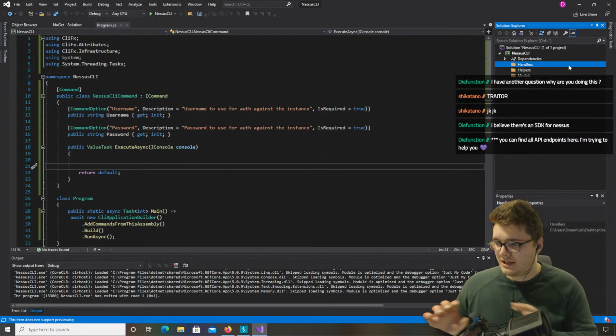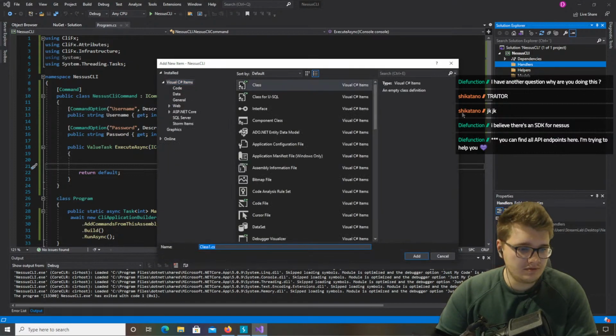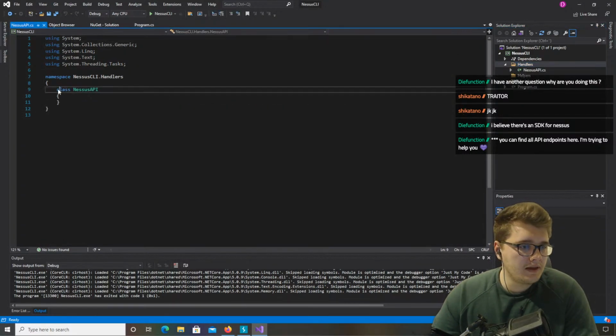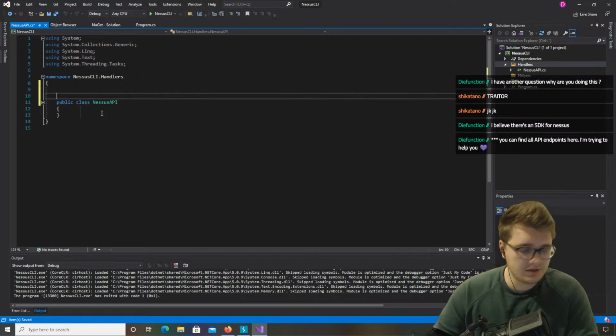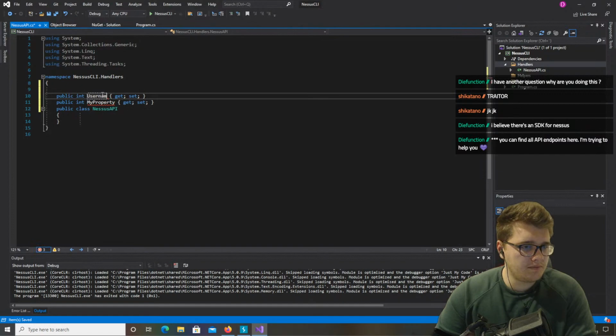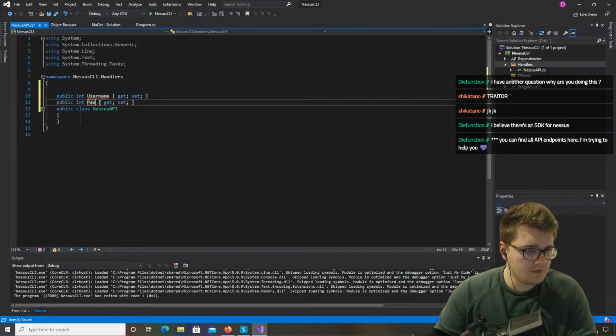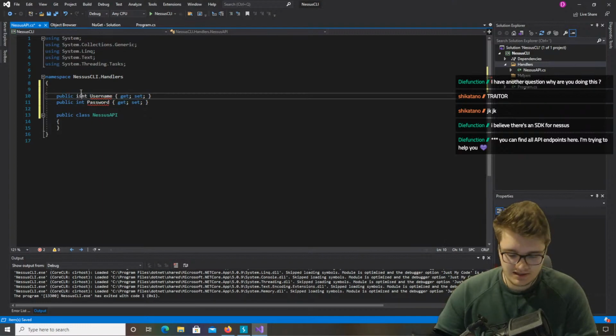So handlers is usually what others maybe refer to as services. I'm going to create a Nessus handler, like a Nessus API handler. So I'll do Nessus API. And then this needs some properties to work. So it's going to be username and password. I'm going to have to speed up if I want to get through the initial stuff today. So I'm sorry, it's going to be a bit speedy.